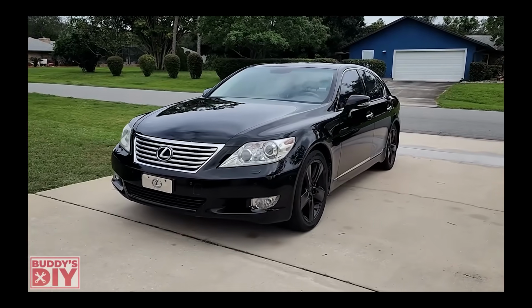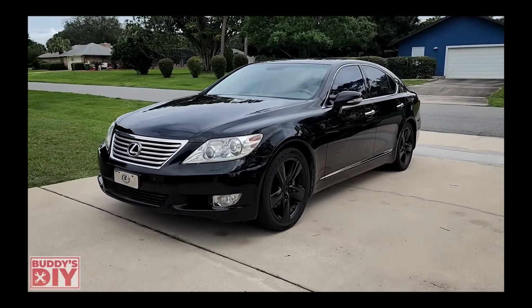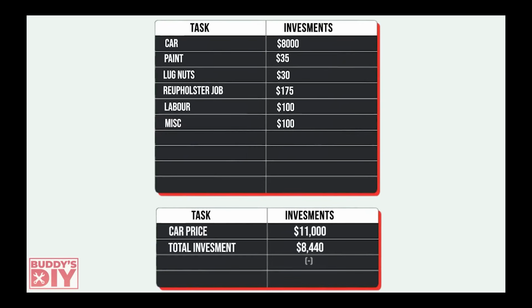Have you ever watched one of those YouTube videos where somebody buys a cheap car, cleans it up, and then sells it for a profit? Super satisfying, right? I love it. Well, one of the ways that these guys are able to increase the value of the cars that they're flipping is to fix all of the annoying little problems that they might have.